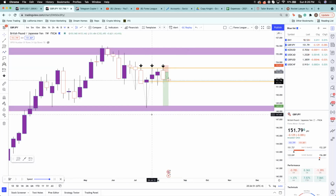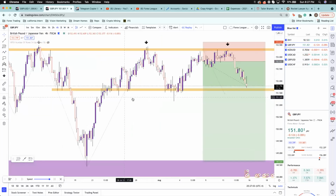Again, on the weekly time frame, guys, for you guys that are trying to learn the strategy a bit, pretty much looking for two things: mark your zones and then just look at price action. So we did our little breakdown. Let's go down to the 4-hour now.